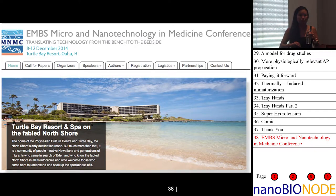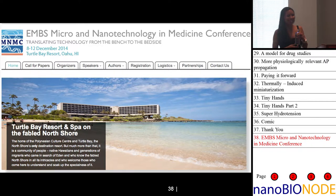It's going to be in Oahu on the North Shore at the Turtle Bay Resort. And we've got a fantastic lineup. Go to the website. We've got a fantastic lineup of speakers. It's a really fun week-long conference. It's 5 days. But it's kind of Gordon style, so everyone sticks around and just has a really good time. So we are still accepting abstracts, so please consider coming. And that's it.